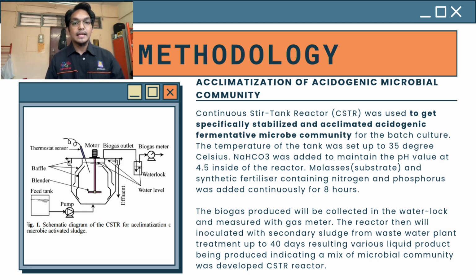Molasses as the substrate and synthetic fertilizer containing nitrogen and phosphorus were added continuously for 8 hours. The biogas that was produced was collected in the water log and measured using a gas meter. The reactor was then inoculated with secondary sludge from a wastewater treatment plant for up to 40 days, resulting in various liquid products being produced, indicating a mixed microbial community was developed in the CSTR tank.